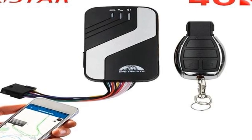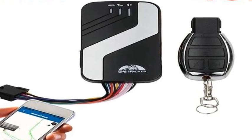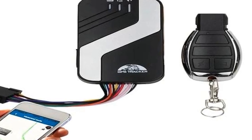This product is also incredibly versatile. It's great for just about any setting, from home to office, and even makes a perfect gift.